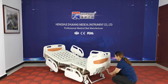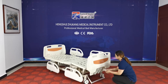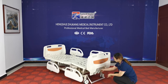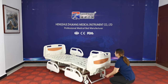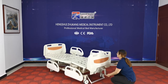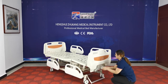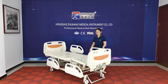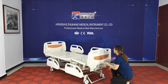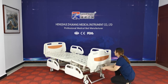Okay, and on another side, you can pull down the back section. In the middle, there's a crank to control the height. You can see the whole bed was up. When the bed is at high height, it's convenient for the nurse to look after the patient. And then you can lower the bed to normal height.